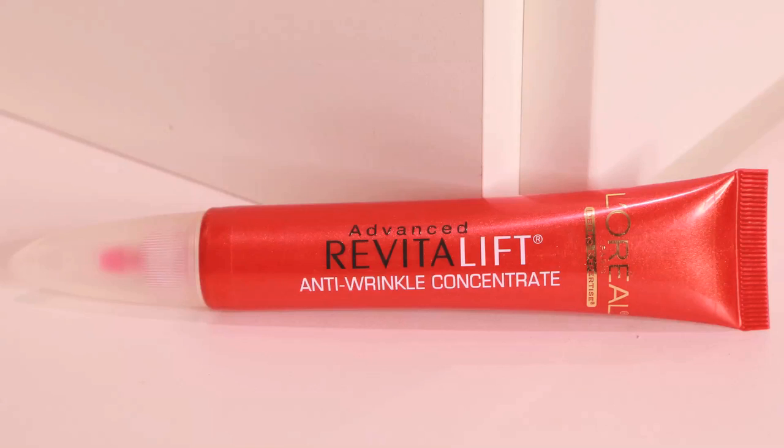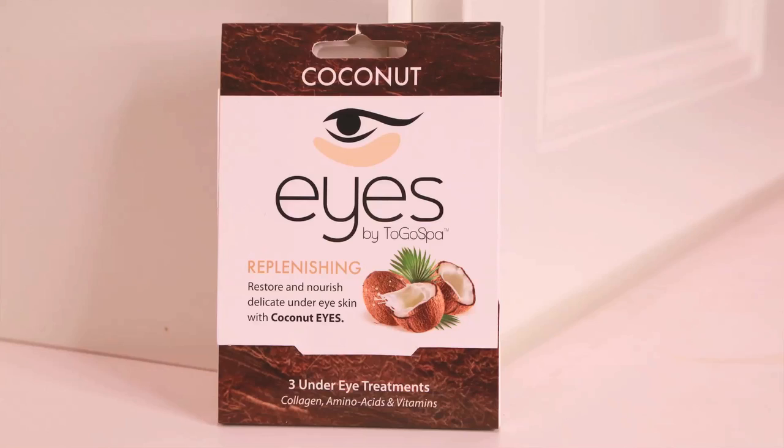And then I also have the Revitalift Anti-Wrinkle Concentrate by L'Oreal, which you can actually find in your local drugstore. It's really good for under the eyes and helping to keep your eyes calm with the puffiness and that sort of thing. And then speaking of puffiness, I also have these little luxurious under eye hydrators, which are basically just coconut, and they're these little pads you put under your eyes when you've had a long day and you need to get some moisture. They're really, really good, and your eyes look great after you use them. You put them on for 15 or 20 minutes and you're good to go. So you can do it in the morning or at night, either way.